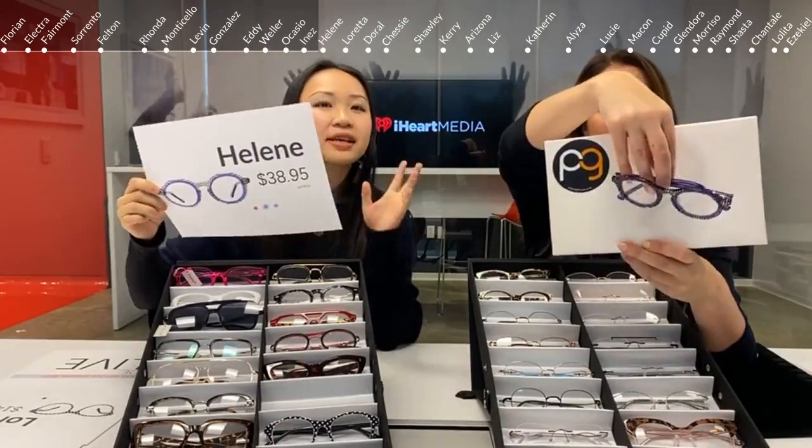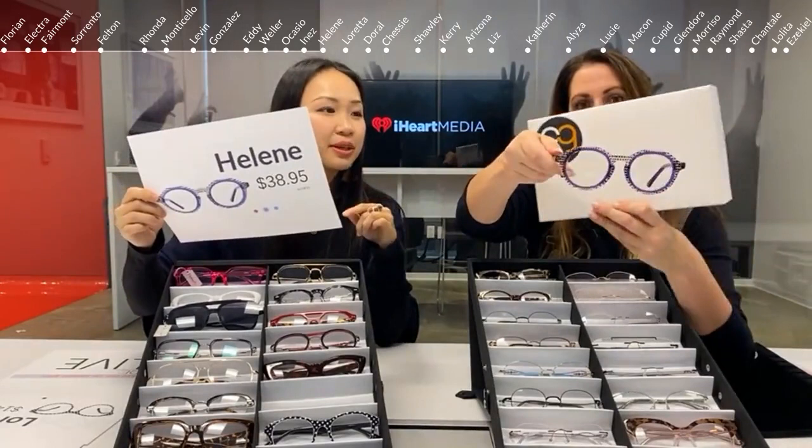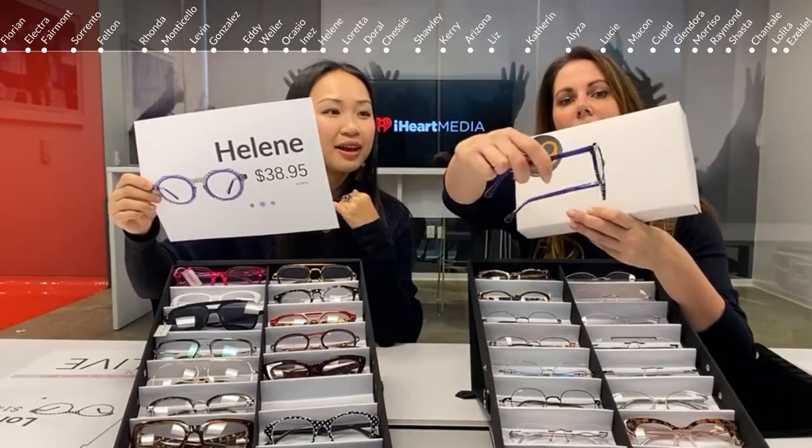Helene. And they're like square polka dotty. Yeah. Like, I don't know how to describe it. It's like a keyhole bridge right here, it looks like. It's very cool. It has polka dots and the color in them. It's a pretty cool combo. It's also made out of acetate, so it's also very adjustable. And you can see in the design right here, it's a keyhole bridge.